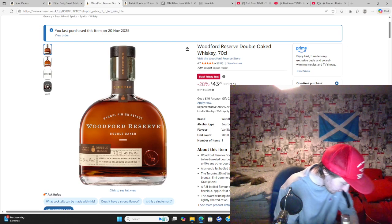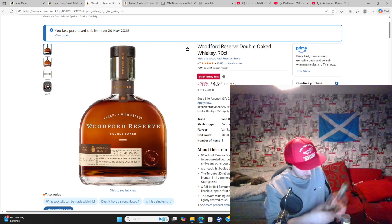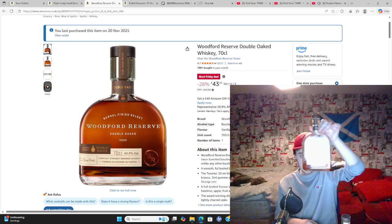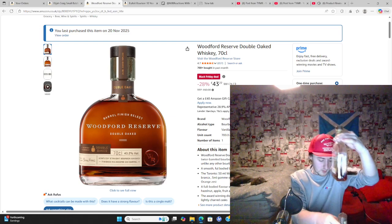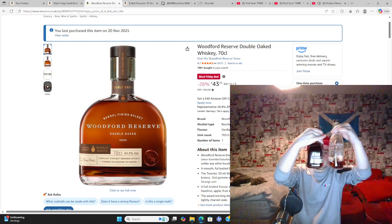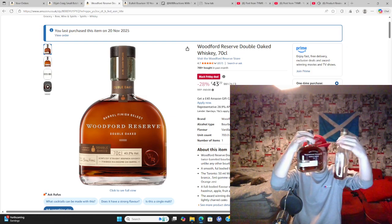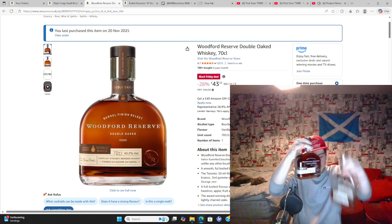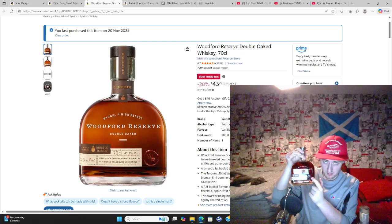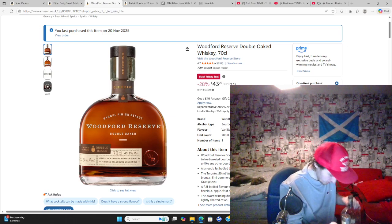Also, the difference. That's a bottle of Woodford Reserve normal, and that's this one. See the difference? You can tell they've put real effort into that. And the WR imprint is down here, not up there. I like that. I really do like that bottle design.